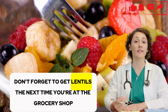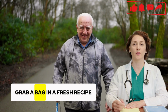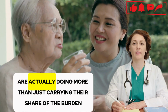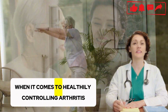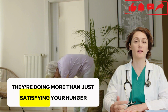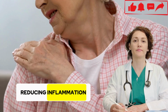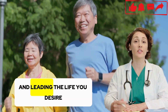Don't forget to get lentils the next time you're at the grocery shop. Grab a bag, try them in a fresh recipe. Observe your body's reaction, because lentils are actually doing more than just carrying their share of the burden when it comes to healthily controlling arthritis. They're doing more than just satisfying your hunger. They are actively supporting your joints, reducing inflammation, and providing you with the strength to continue moving and leading the life you desire.